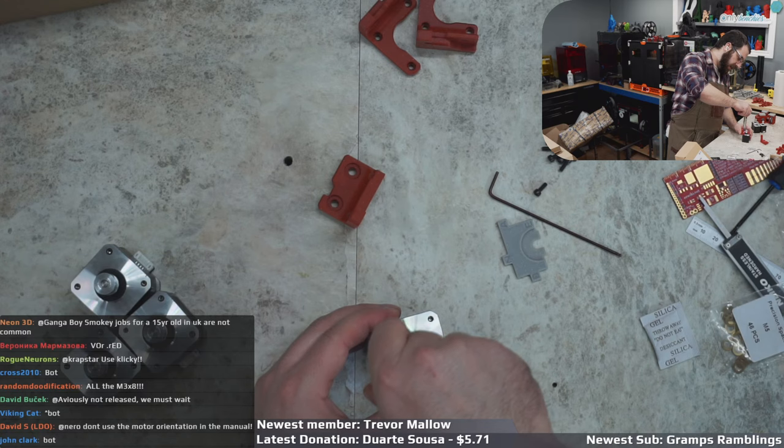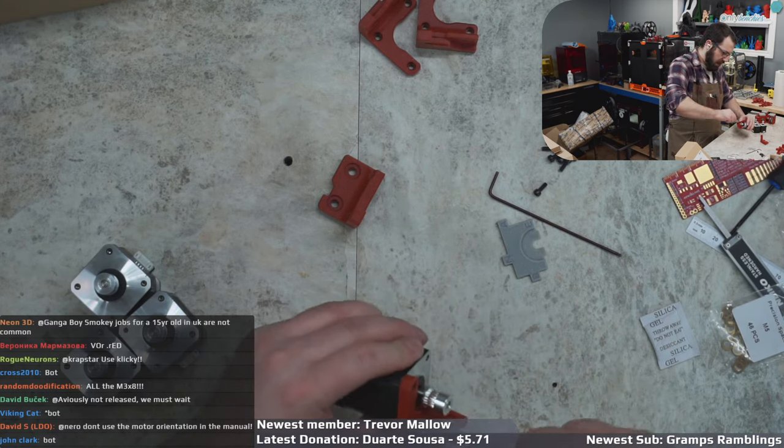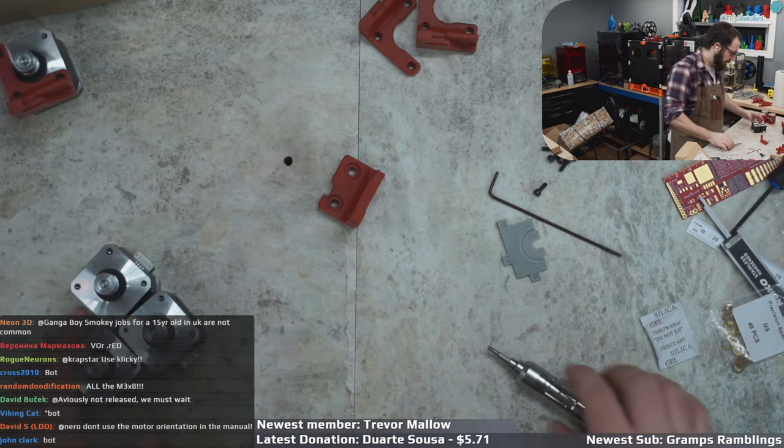Usually what I recommend is when you're putting two pieces together, get all your screws started and then tighten them. That way you're not accidentally misaligning them.